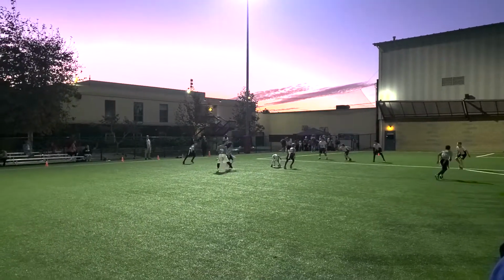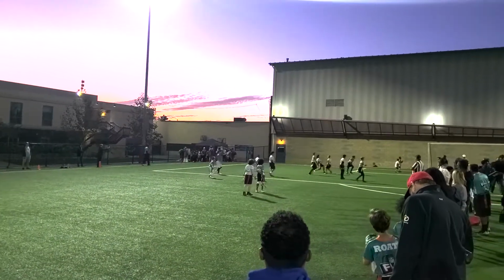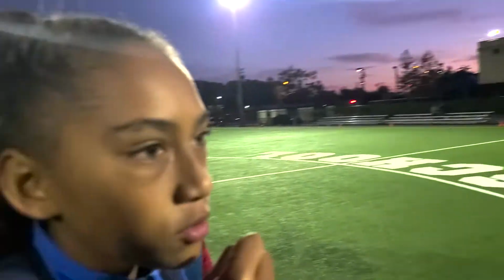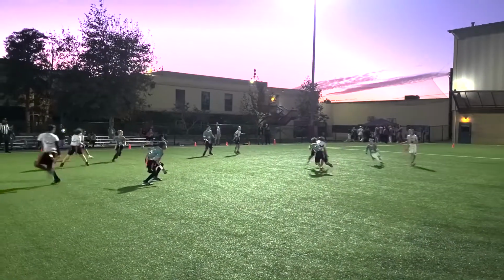Oh, this is the extra point. Extra point right here. It's going to be thrown. Incomplete. Okay, so now the score's going to be 13-0. Dolphins are up. Close up on Kayla, commentating on the game.